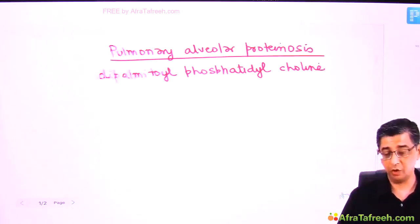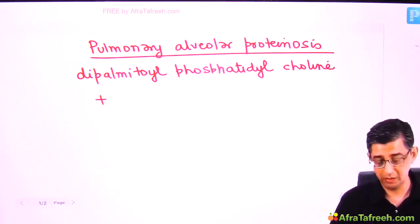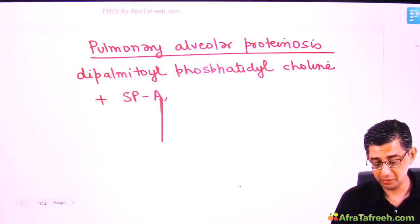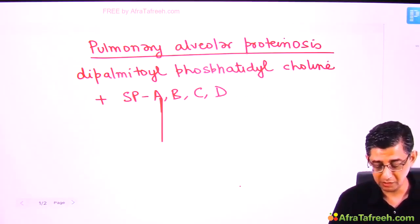You are aware of the composition of the surfactant, that is dipalmitoyl phosphatidylcholine, and along with this you have some surfactant proteins as well. The surfactant proteins are themselves of four subtypes, that is A, B, C and D. Per se, in this condition, the production of surfactant proteins is fine.